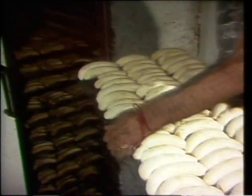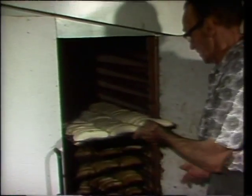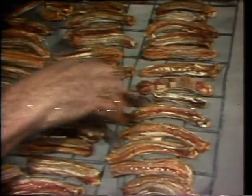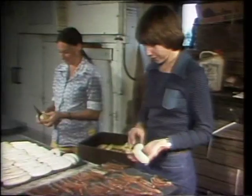Racks of whole bananas are put into the electrically controlled dehydrator where hot air is circulated for 50 hours, removing most of the moisture and leaving 70% natural sugar. It still takes experience to tell when the bananas are dried enough. 5 kilograms of fresh fruit is reduced to 1 kilogram of dried fruit.